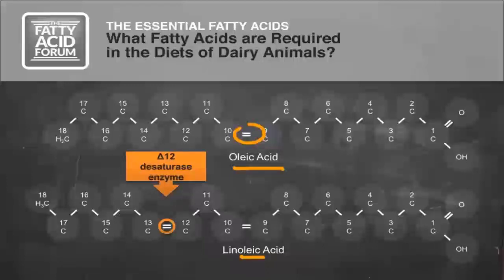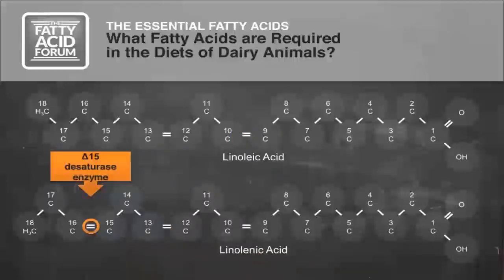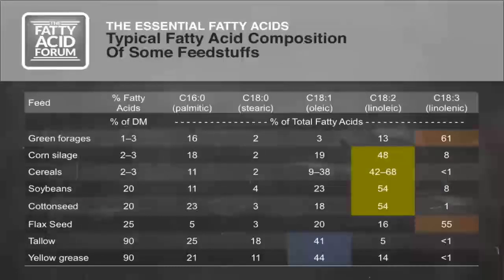So neither animals like the dairy cow nor the bacteria living inside the rumen of the cow can synthesize linoleic acid, so the animal must consume vegetation in order to have linoleic acid in their diet. Likewise, the delta-15 desaturase enzyme, found again only in plants, can insert a double bond between carbon 15 and 16, and again not found in animal tissue or bacteria, so linolenic acid must be supplied to the cow through the consumption of vegetation. Since nearly all of the feeds consumed by cows are of plant origin, cows are always consuming some linoleic and some linolenic acids.